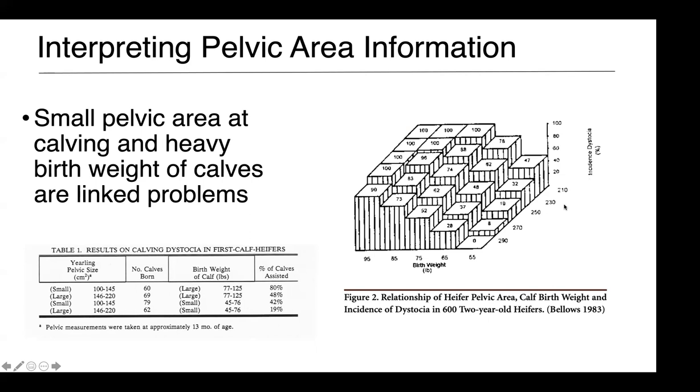Larger pelvic area up here towards the front, smaller pelvic area towards the bottom. So it's a little bit hard to interpret, but here's how to look at it. Let's say, for example, we have 95-pound calves and really small pelvises, basically 100% incidence of dystocia, okay? If we have 55-pound calves and extremely large pelvises, basically no incidence of dystocia, right? But here's what's important. We can have really large pelvic area, and with really large calves, we will still have incidence of dystocia, incidence of calving difficulty. And likewise, we can have really, really light calves and really, really small pelvises and still have incidence of dystocia. So to manage this problem, we really need to manage both pieces of that puzzle.